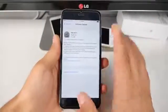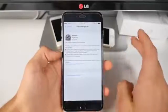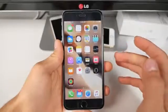And actually, this is exactly the same as last year. iOS 8 was released, then 8.0.1 immediately about a week after. So it's good to have these updates, but so far I'm not really noticing any major change.